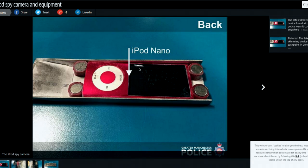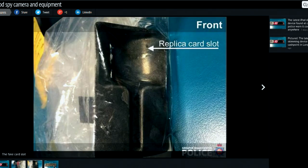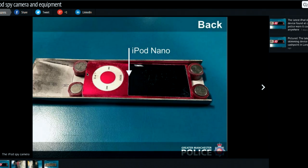They're using an iPod Nano on the inside as, I guess, maybe the compute. I don't know what the iPod is doing. Or just the storage. Yeah, some storage in it. So there's the card slot with an iPod on the other end and then the camera hole too. So they're getting the PIN with that. Oh, because it has a camera. Right. So they're using that to get the PIN code, I bet.